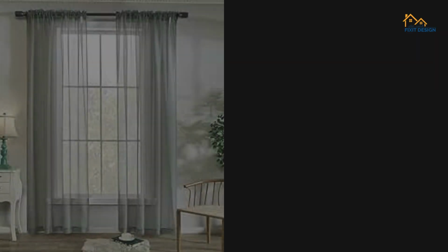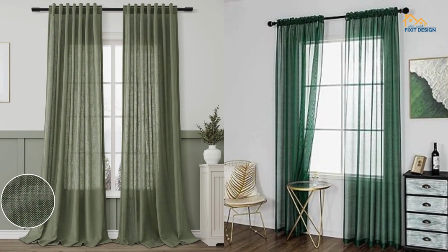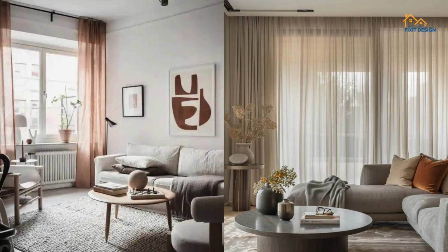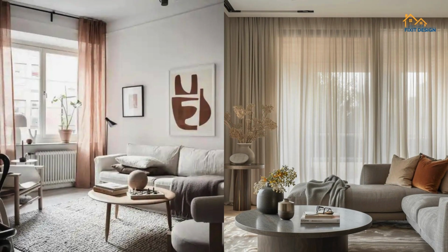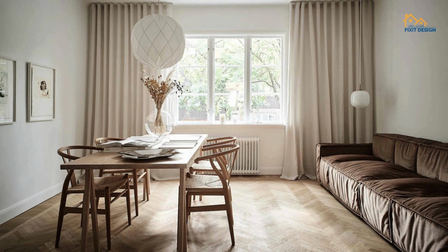These colors are incredibly versatile and can complement any decor style, from modern minimalist to cozy farmhouse. Neutral sheers allow natural light to filter through while providing just enough privacy. They're perfect for creating a calm, serene atmosphere in your living room, bedroom, or even your home office.